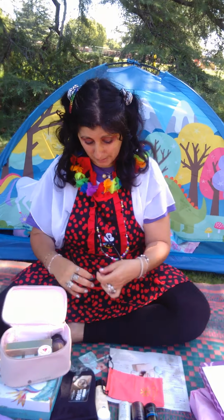Got a cute little Tangle Teezer brush. I got one similar to this from lookfantastic.com, which is like a sister company to Glossybox. And those are really cute brushes, and they work really well. I tried them. So this is my new velvet shape. Do I look cool? Yeah. So pretty. Oh, wow.